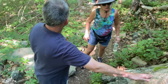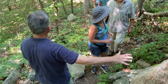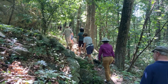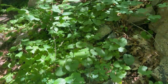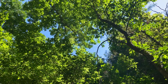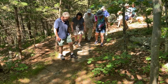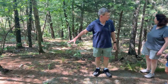And you can see the exposed Dedham granite here. So it gets very discolored, so it could be hard to tell. You have to look all over the rock to make sure, but you look at this point and you see all that pink and gray and white that we're looking for, showing through, and it looks like it's been rounded.